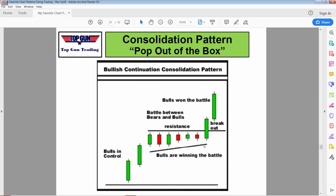The bulls are winning the battle because the lower lows are gradually creeping higher. We're getting that resistance here, but that's probably a big seller right on top. Or it could be a buyer out there trying to hold the price down. It could be either one. I don't care.